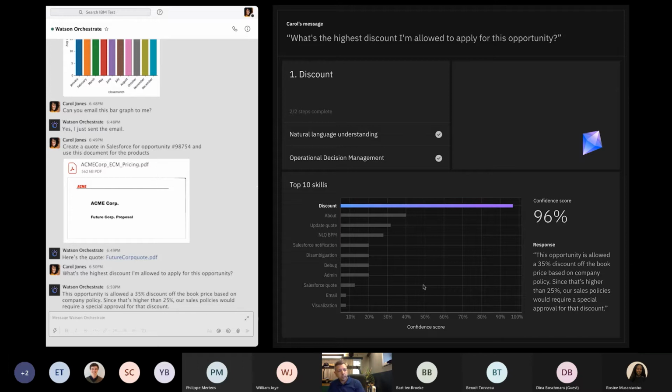Using this new discount information and all the sales analysis that Watson Orchestrate helped Carol with in the previous scenario, Carol is empowered to make the final decision on the discount to apply.